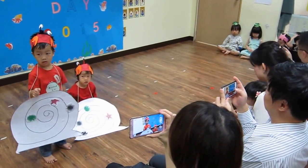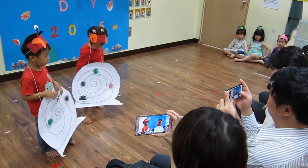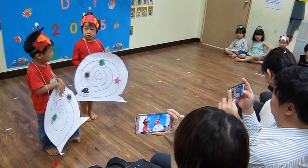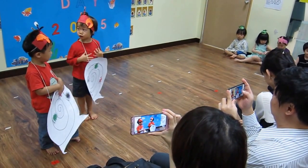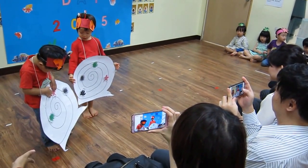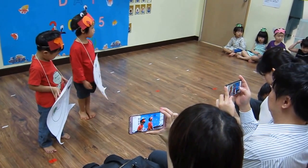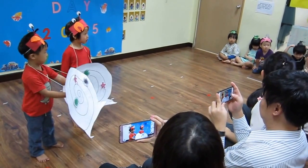Oh dear. But by November, the hermit crabs had grown bigger and bigger. And they needed to find a new shell again. But who would take care of all their friends on their current shell? Just then, two smaller hermit crabs passed by. Here they come.